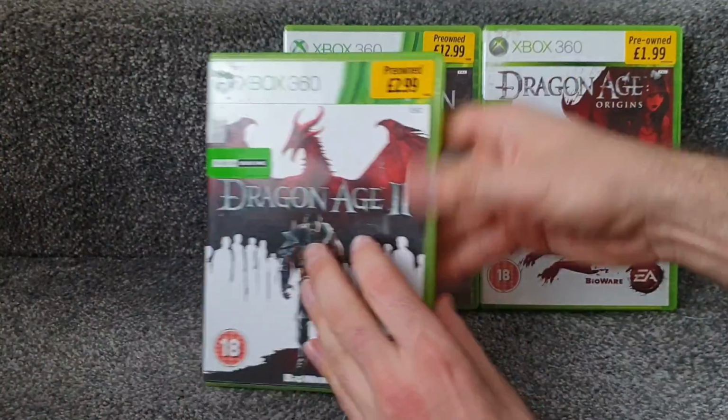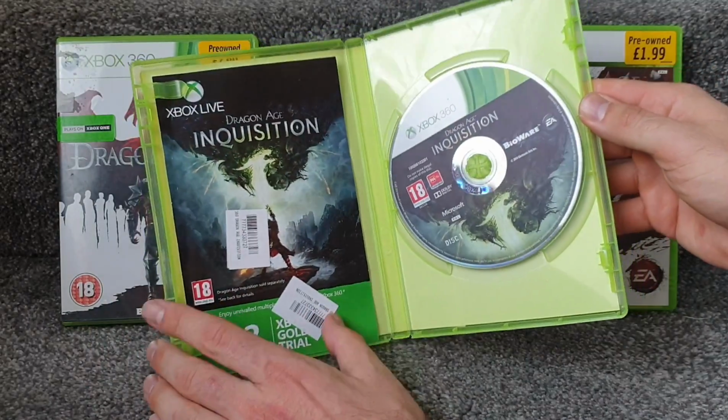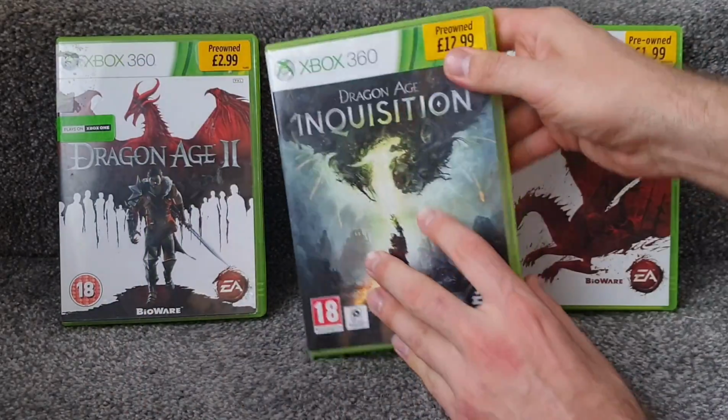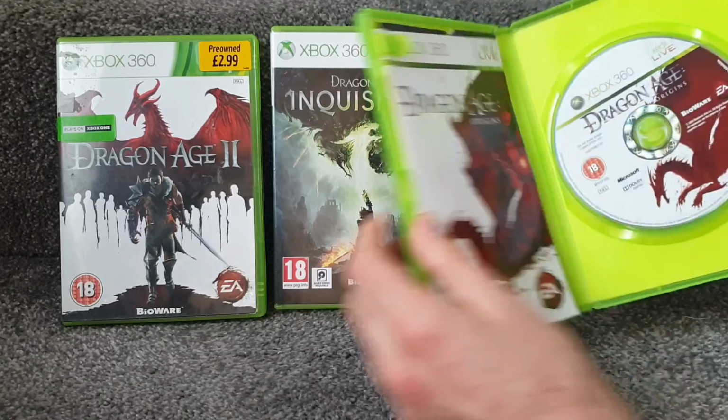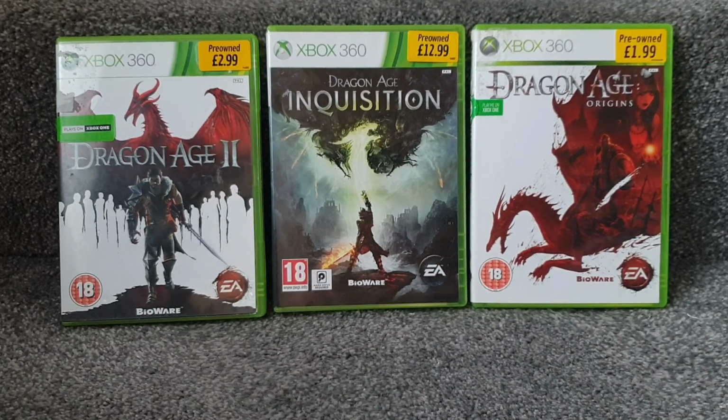Manual wise, got one there. This feels light. Oh, it's just got the world's thinnest manual, or it's just a sheet of paper. Dragon Age Inquisition and a manual for Dragon Age Origins as well. So yes, I know about the Dragon Age franchise. I just haven't played enough of it.